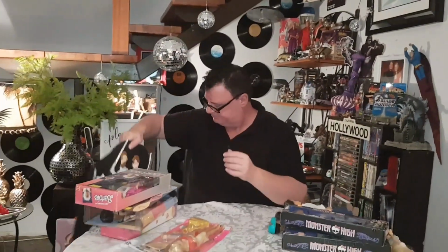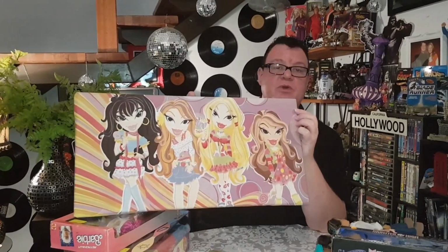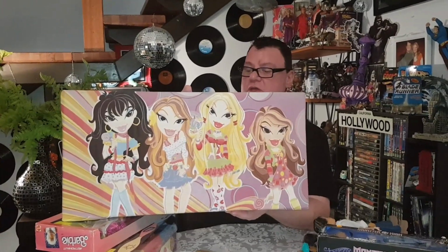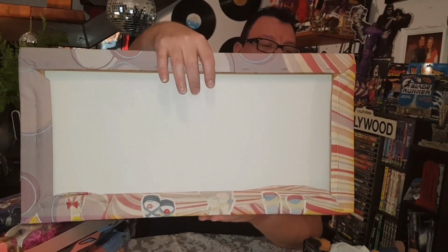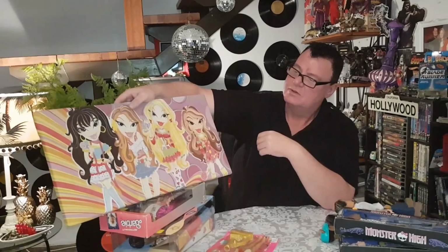And then I got this really lovely Bratz wall hanging on canvas for when I do Bratz shows. I could put this in the background. So all you Bratz collectors out there, have you seen one of these before? It's beautiful. Oh, actually, I think it might be homemade because look at the back of it. It might be done of a bed sheet or a pillowcase or something, but that's quite nice. You can tell it's the Bratz girls. That was only $2.